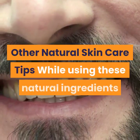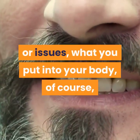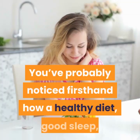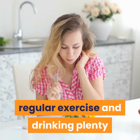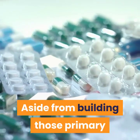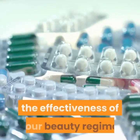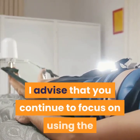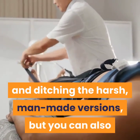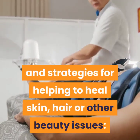Other natural skincare tips. While using these natural ingredients can be very effective for healing skin issues, what you put into your body, of course, also plays an enormous role in your outer appearance. You've probably noticed firsthand how a healthy diet, good sleep, regular exercise and drinking plenty of water can improve someone's looks. Aside from building those primary lifestyle factors into your beauty routine, certain supplements can also help improve the effectiveness of your beauty regime. I advise that you continue to focus on using the natural skincare products mentioned above regularly and ditching the harsh, man-made versions, but you can also try some of these other useful products and strategies for helping to heal skin, hair or other beauty issues.